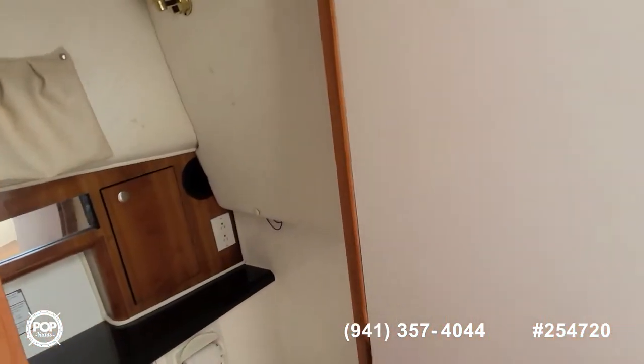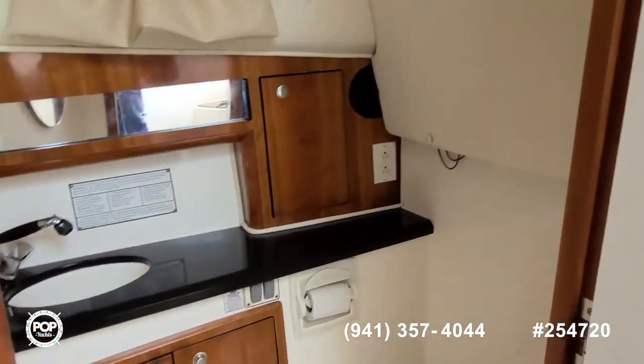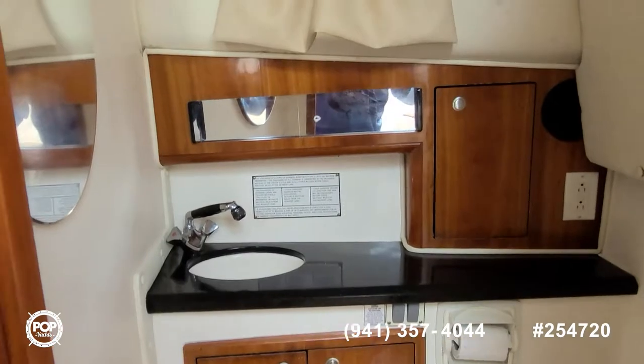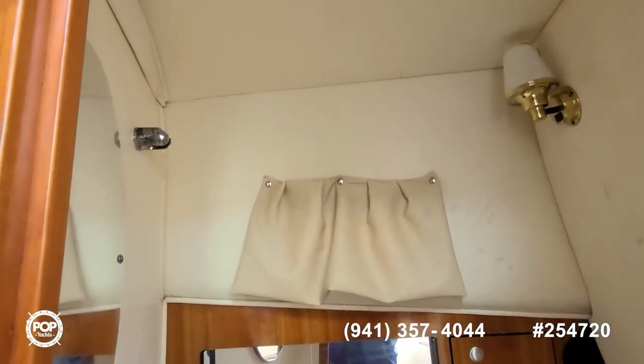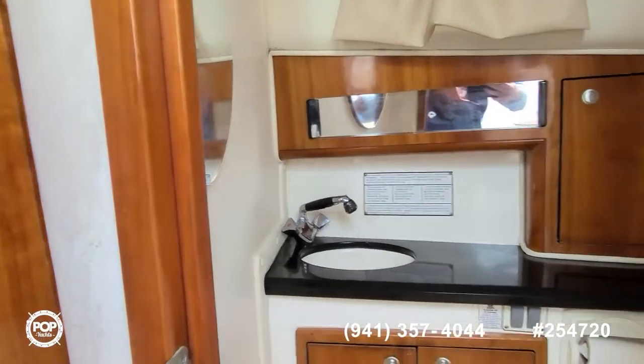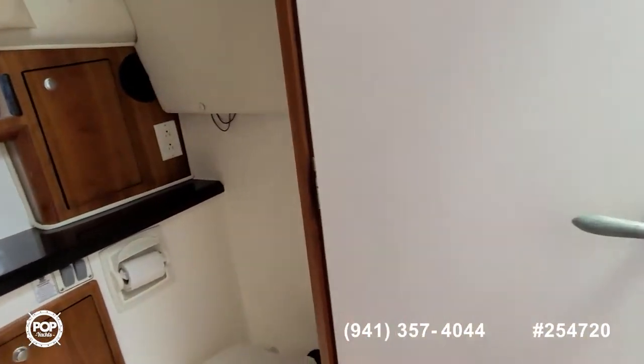Love the woodwork on everything. Nice size head. Storage above and below the countertop. Vent window, 12-volt light, and then the sink also doubles as a shower head.